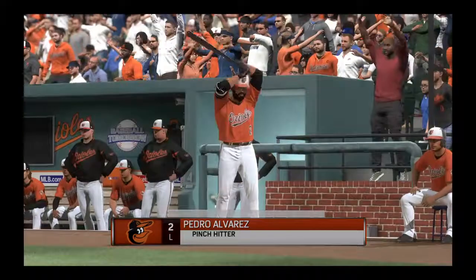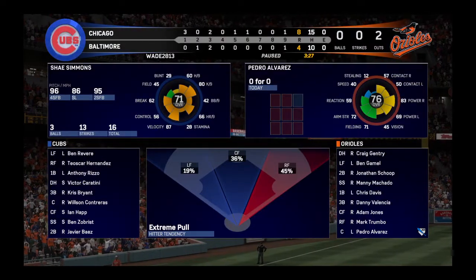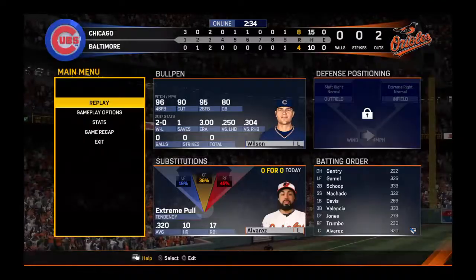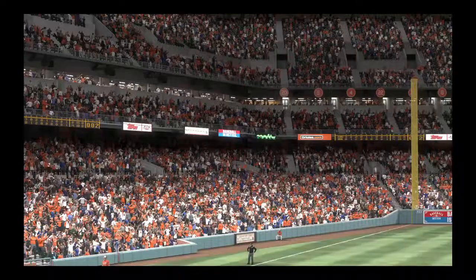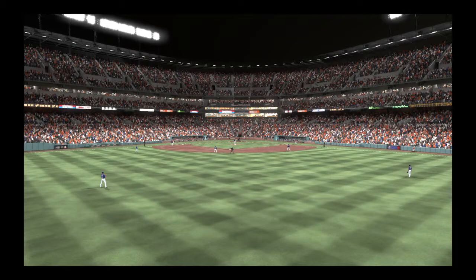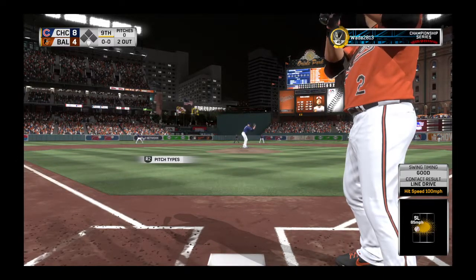Striding in, Wellington Castillo. No hits in three tries so far. He struck out once. Justin Wilson will make an appearance here as he is in charge of trying to ring up the final out of the ball game.